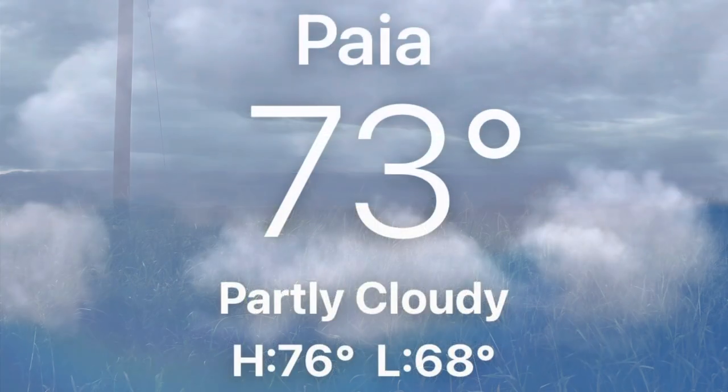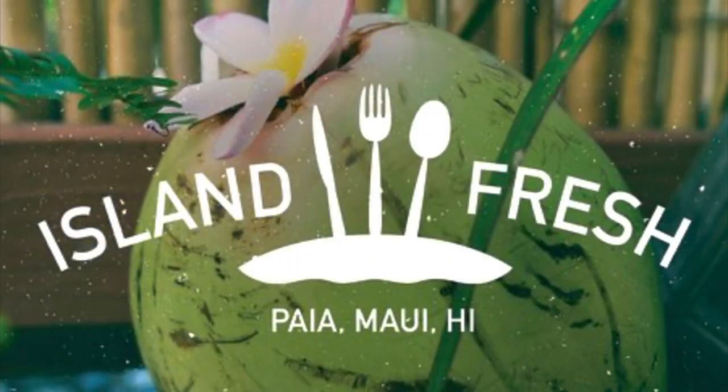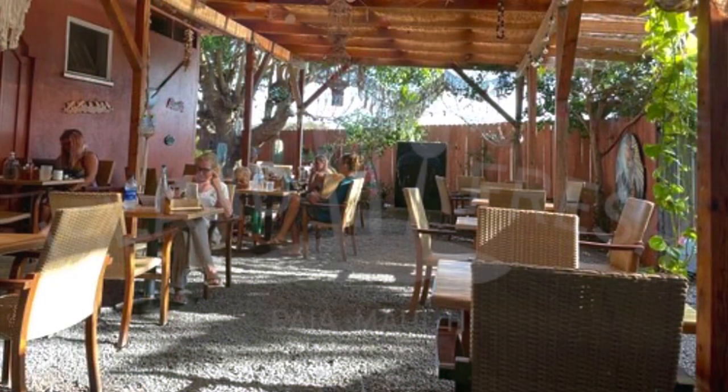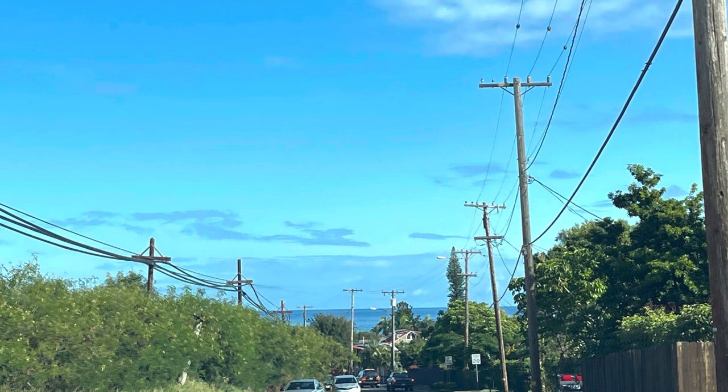So we reached our first destination, which is Paia, and we stopped at a little store and had breakfast. We stopped at Island Fresh, and my daughter Erin had the breakfast burrito, and I had the avocado toast, which was really good. I really enjoyed my meal.